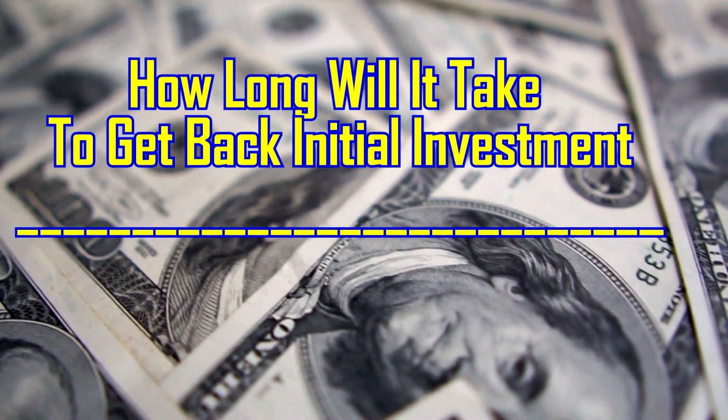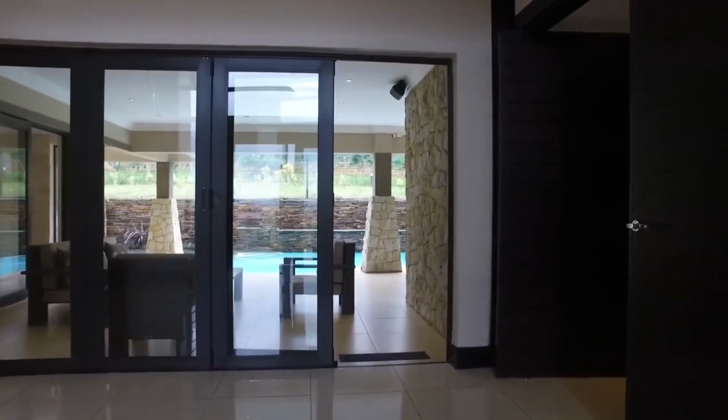Reason being, a rental property has days when there are no tenants. Always keep that in mind.